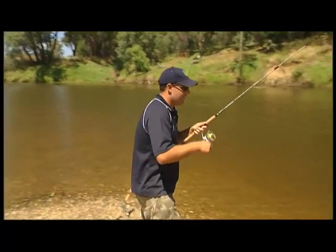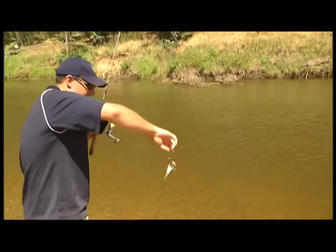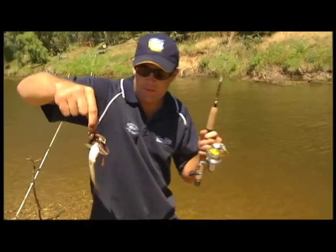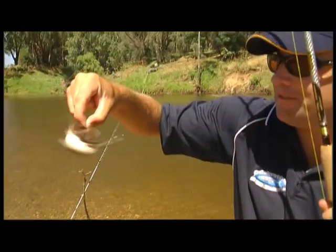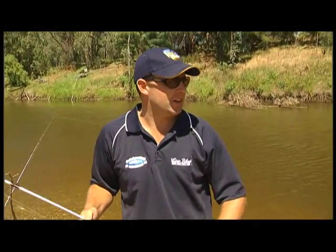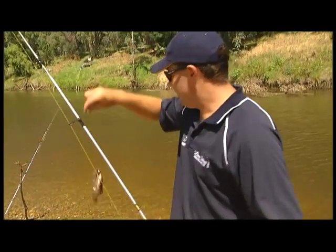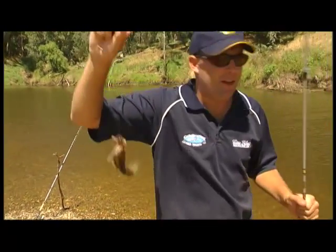Oh, have a look at this. We have driven 10 hours, 10 hours, and that is a magnificent little fish. That's a catfish. Oh, I love this spot. I love fishing for native Australian fish. It's really one of my favourite types of fishing. That's a beauty. Really happy about that.